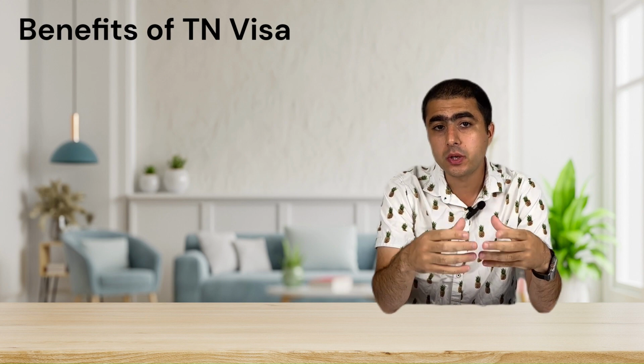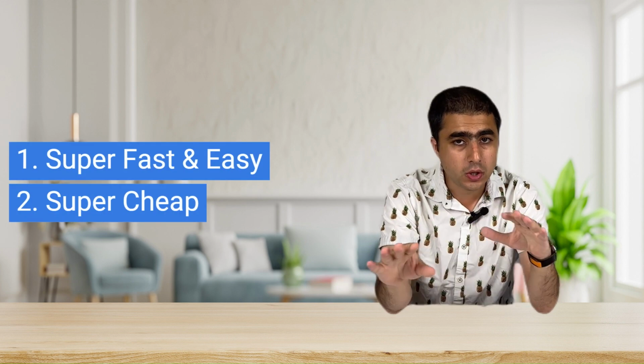First, it's super fast and easy to get a TN visa. You just book a ticket to the US and the port of entry, present your documents to the customs officer and say, hey, I would like to apply for a TN visa, and then after a few minutes you get the TN visa and that's it. Second, it's super cheap. You only have to pay $50 to get the TN visa and it comes at absolutely no cost to the employer, unlike the H-1B visa, for example, which is very expensive for the employer. Therefore, it's way easier to get a job if you can get a TN visa.